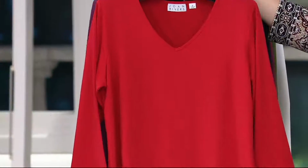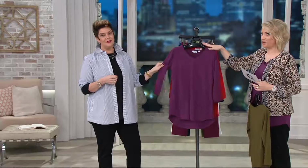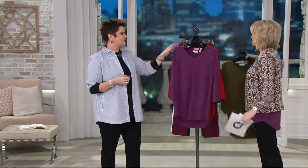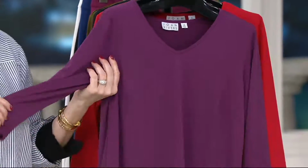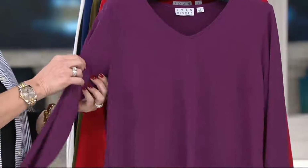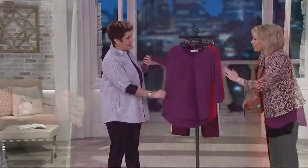Oh, olive's gone. And if we're talking about what's next to go, it'll be the aubergine, just 2 dozen left to go, an extra small and small in the aubergine. And yes, that's what I'm wearing with that Moroccan spice jacket that we saw a little bit earlier in the show. Purple girls, come on in.